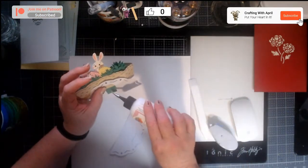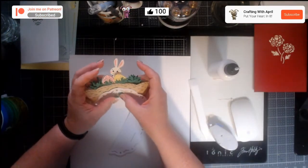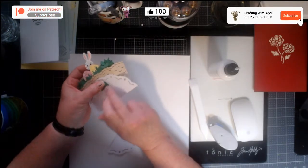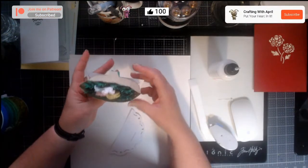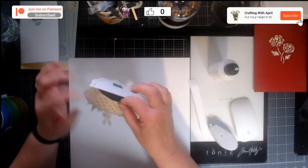Then I'm going to do the green ones. Just going to fold those in. And I just do mine one at a time because I don't want it to get too wet with the wet glue. Okay. Then you're going to just repeat the same thing on the other side.